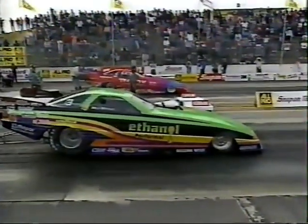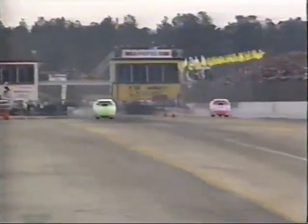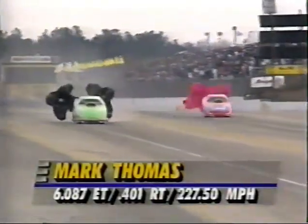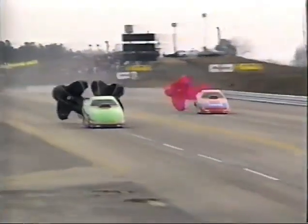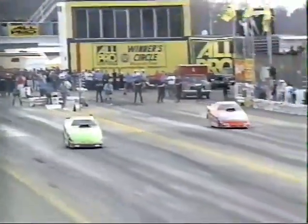Two beautifully turned out race cars. Bunny, of course, the former Playboy Bunny, now works in an office supply house. And she got left at the starting line. Mark Thomas, a .401 reaction. It was over before it began. Oh, left's not the word for it. .401 is absolutely incredible. As a matter of fact, he almost had to anticipate the light against Bunny. As you can see, the size of that whole shot, Bunny was never in it.